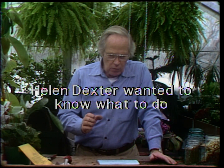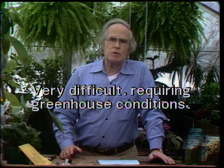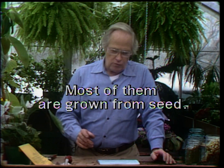I had another question here about Norfolk Island pines too. Helen Dexter wanted to know about one that became too tall. Can I top it and root the tip? Years ago, this used to be done. Extremely difficult. It requires greenhouse conditions. Most of them nowadays are grown from seed.